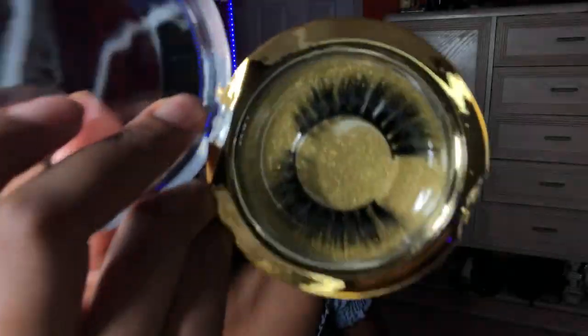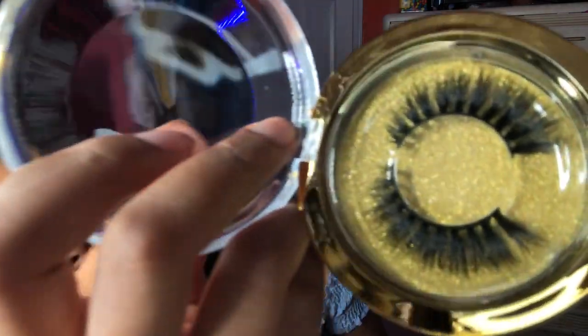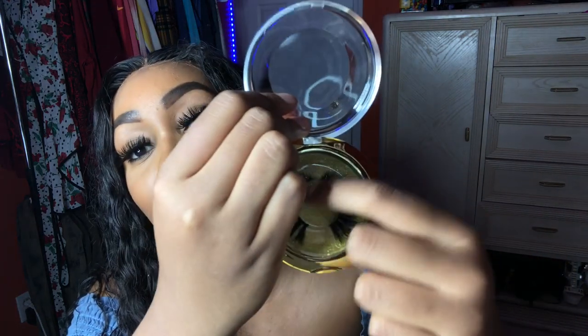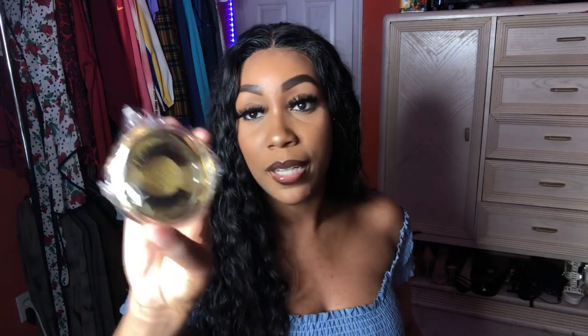So this is how the lashes look. They are beautiful. They put a little gold paper behind them. I guess if you had a logo, you could put a little sticker right there in between them. So they sent me 3 of each packaging I picked out. This is a beautiful spread.